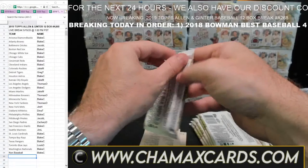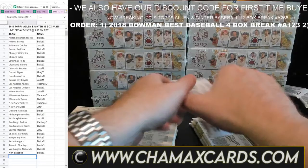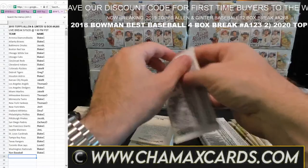The rookies are going to go out. Standard base cards don't, so extract those out. Non-baseball ones do. That's one unit in the spot. But yeah, everything goes out except for the veteran base cards. But the non-baseball stuff does go out. That's the spot.